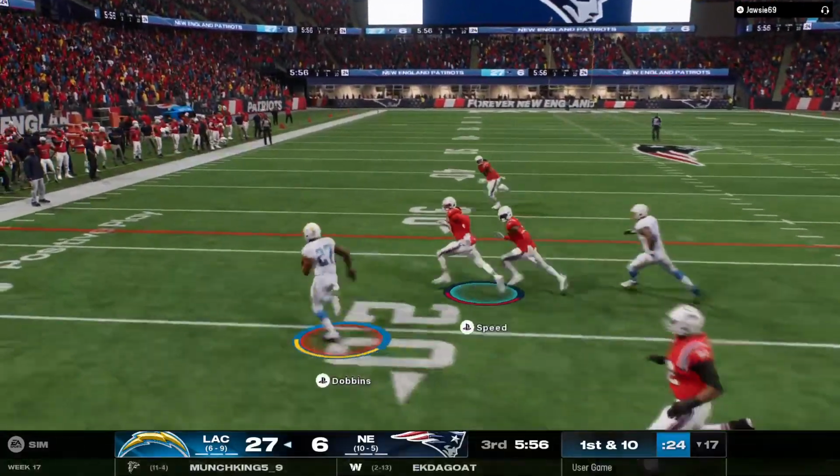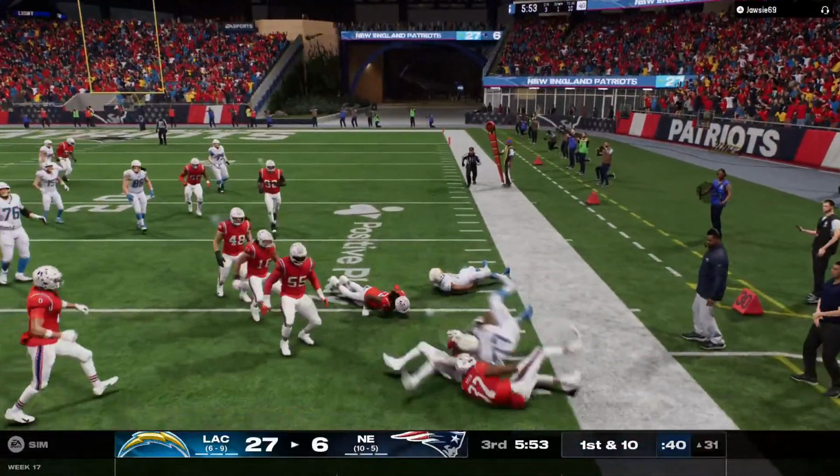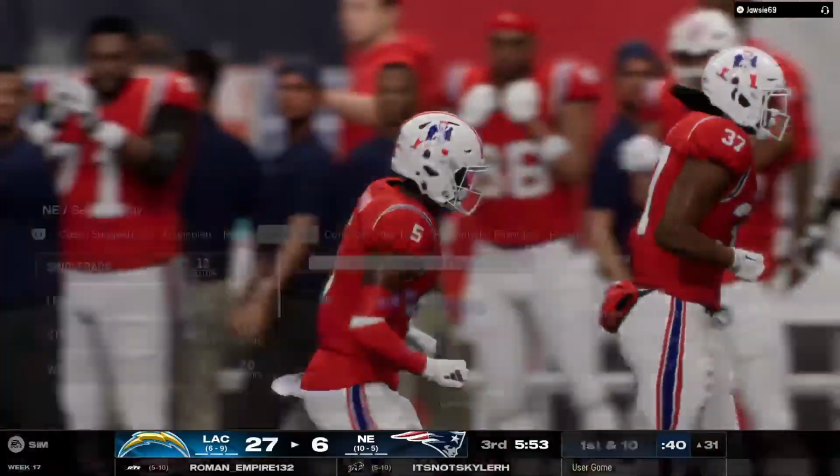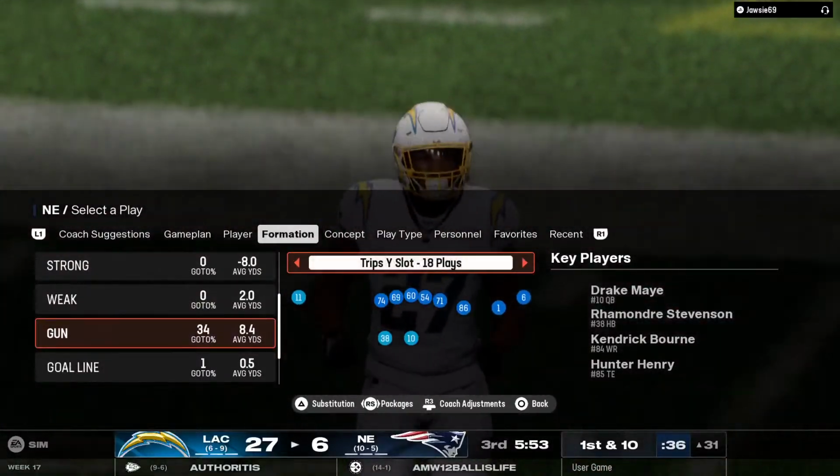Now it's Dobbins. Oh, a loose football. One of the Patriots has it. And as you can see with that fumble, Mike, it really just goes back to the fundamentals of how they're taught to carry the ball.